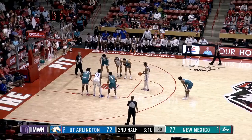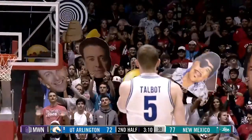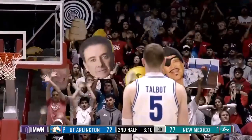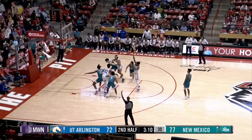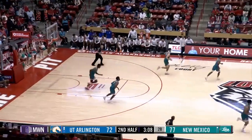First free throw from Gordon is good. Second free throw upcoming. Also good. We'll get it sorted out. No, that one rattled out. Joseph clears it for UNM.